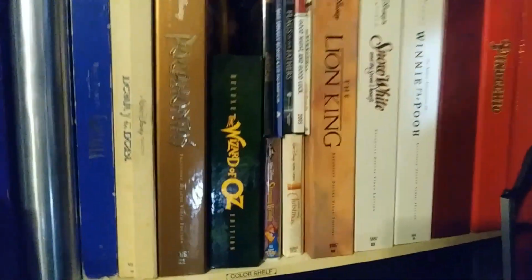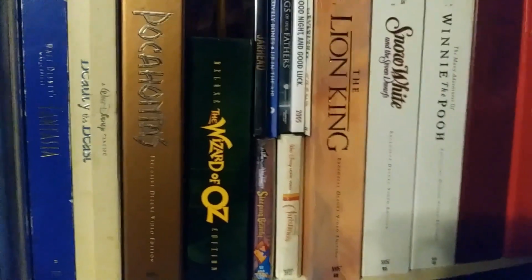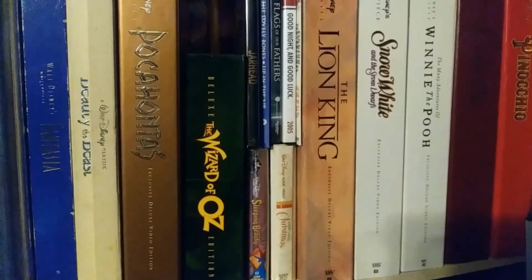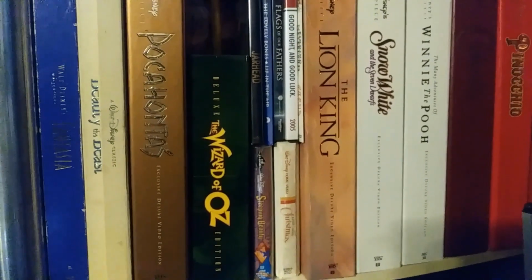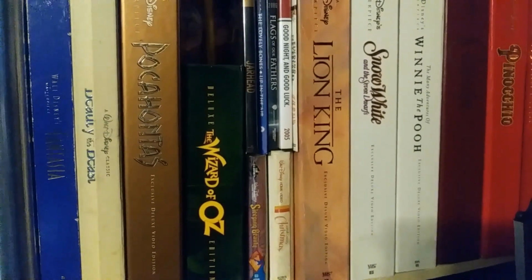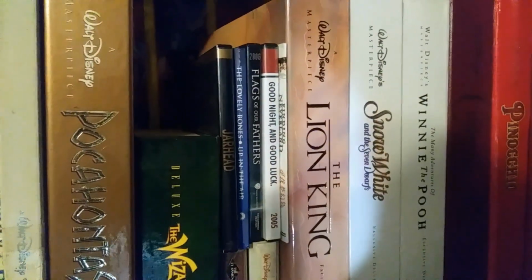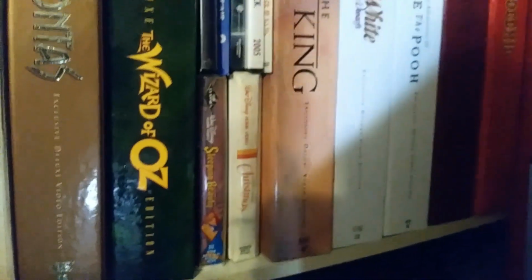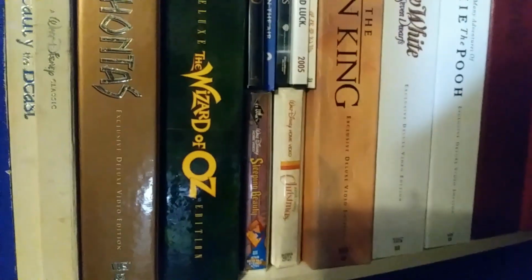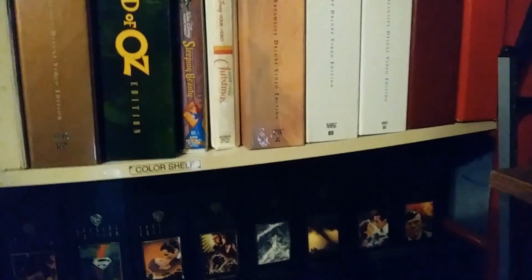And then right in the middle here, Wizard of Oz box set. I believe it comes with the script, the film, and then some pictures of the film. And then we have For Your Consideration, and then some beta. I don't have a beta player, but it is cool to get some beta Disney there.